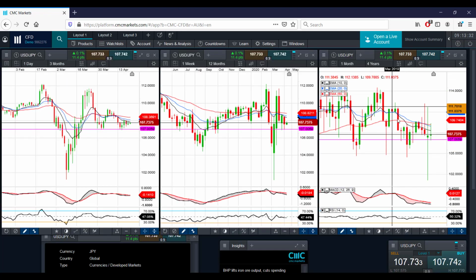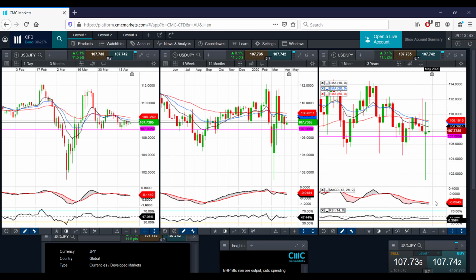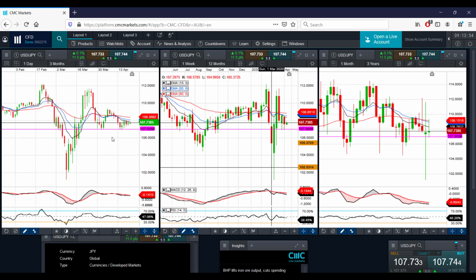Same goes for the monthly chart. We can see that this high is just slightly lower than this high over here. So while the chart is a bit more messy, we are still in a downtrend, and we still have very nice convergence here from the momentum indicators to the downside, as well as the moving averages 10, 20, and 50 all fanning out and in the correct order.